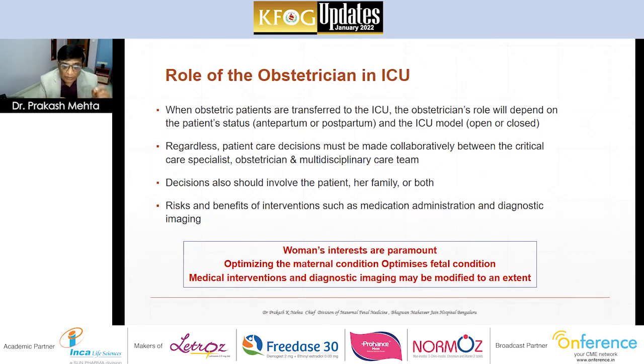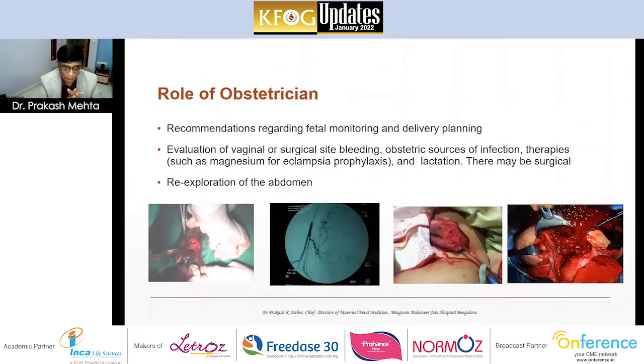The decision should also involve the patient or her family or both. The risks and benefits of intervention such as medication administration and diagnostic imaging are directly your responsibility, whether it's an open or a closed ICU. So you should know what medication we can administer and what imaging we can do. Now remember, women's interests are paramount. Optimizing the maternal condition will optimize the fetal condition, and medical intervention and diagnostic imaging may be modified to an extent, but do not hold any treatment or any investigation just because you have a doubt that the fetus may be affected. At this stage in life, we want the mother to be safe.